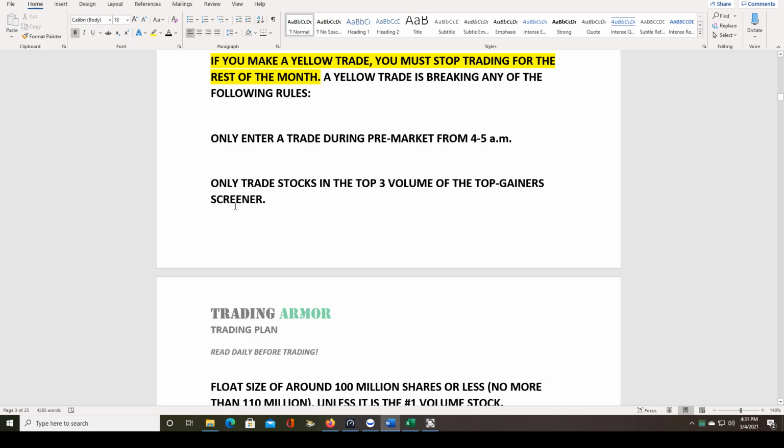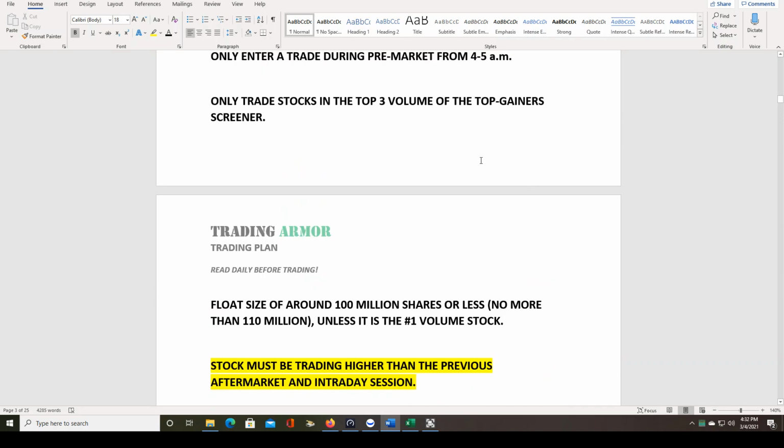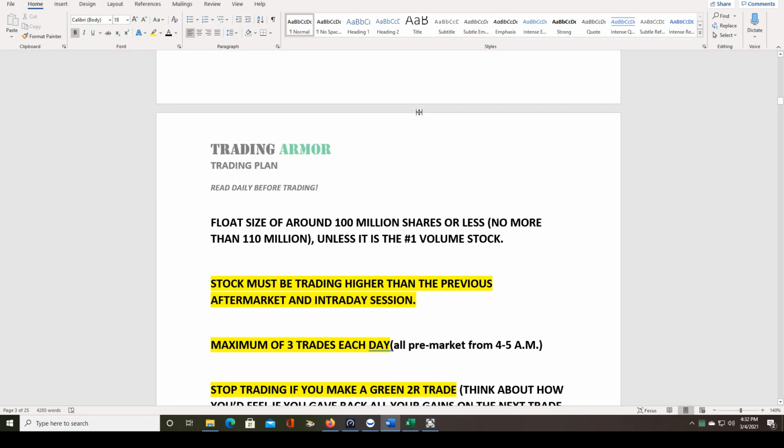That's when I trade. I went over that already. Only trade stocks in the top 3 volume of the top gainer screener. Again, those are things that increase the probability. It doesn't mean that the number 4 or 5 stock isn't going to have a good opportunity, but if it's in the top 3, it's just that much more likely to not only have a good opportunity, but for the trade to work. So I'm just giving myself the best opportunities there are and the highest probability of the trades working out. And it also doesn't mean that just because they're in the top 3 volume that the trades are going to work out, and that's why we use stop losses.